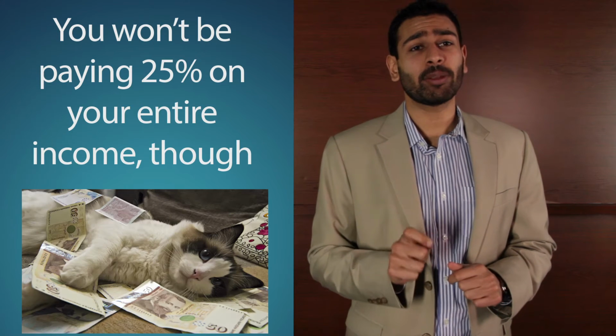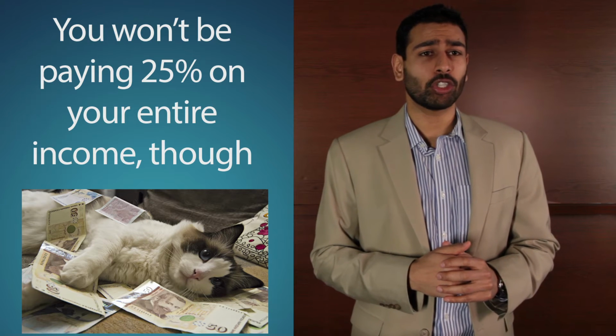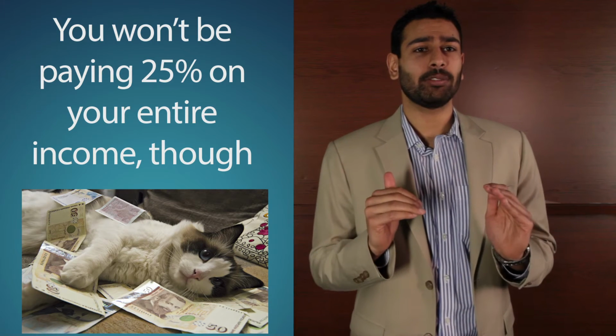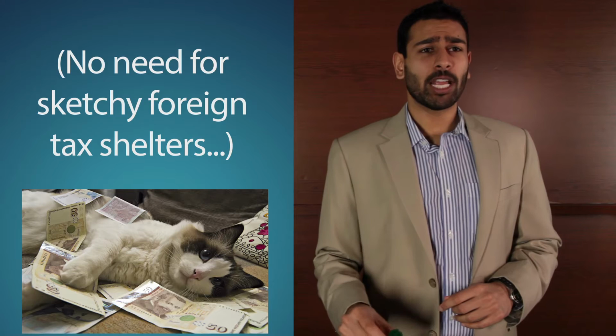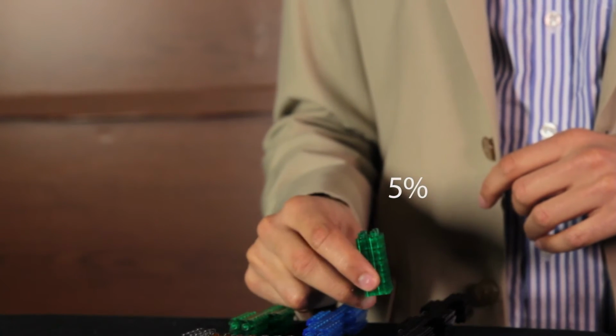However, this doesn't mean that you're actually paying these specific percentages in taxes. Each percentage rate only applies to the dollars earned within that tax bracket. Time for an example with these blocks. Each chunk represents 5 cents in taxes per dollar.